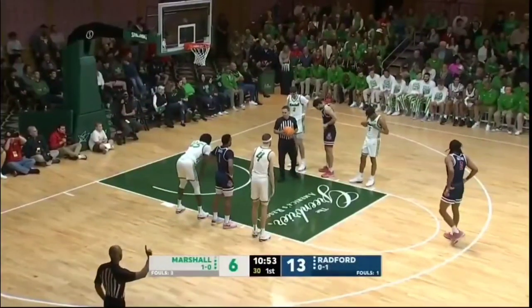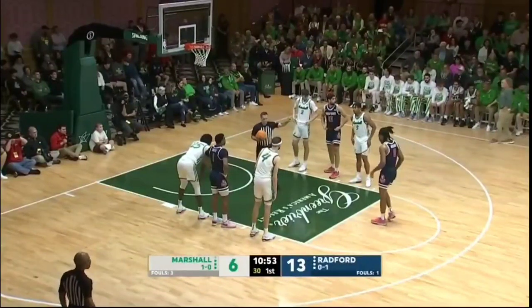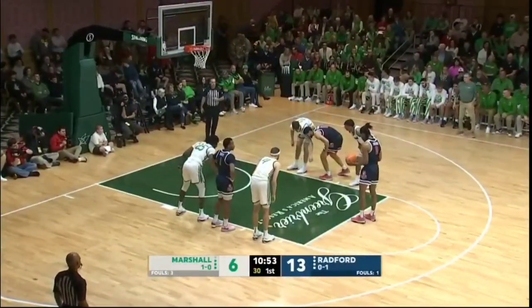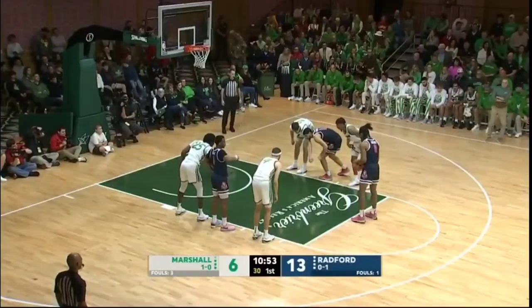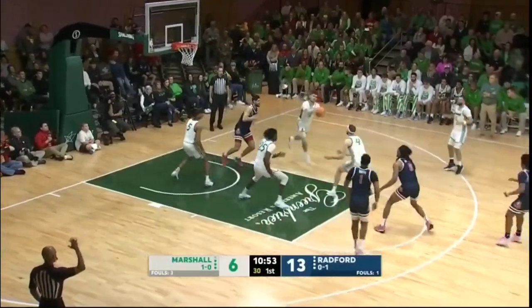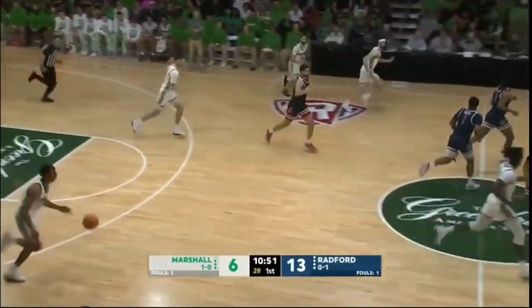Archer finding himself at the free throw line. A player known a little bit more for his rebounding than his scoring, but Radford will take it as often as they can. Archer had 6 points, 9 boards in a matchup against North Carolina, but can't complete the three-point play.